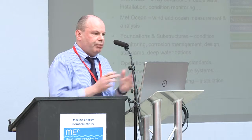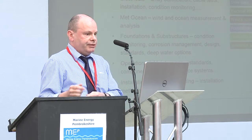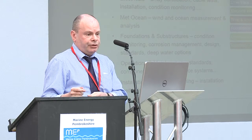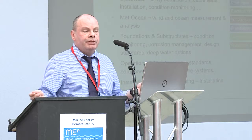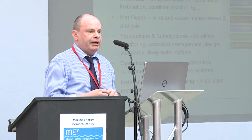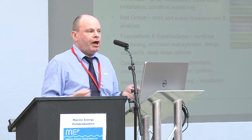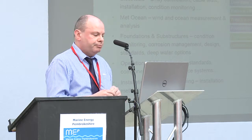So, for instance, our blades knowledge area maps very easily onto the 2 blade test facilities that we have just outside Newcastle now. These are for offshore wind turbine blades. We have a 50-metre blade test facility, but we also have a 100-metre blade test facility, which is the largest in the world at the moment.